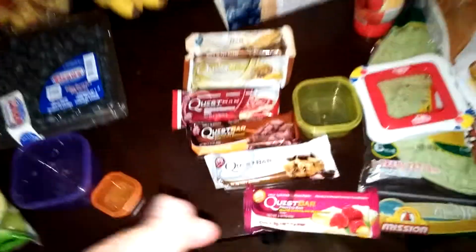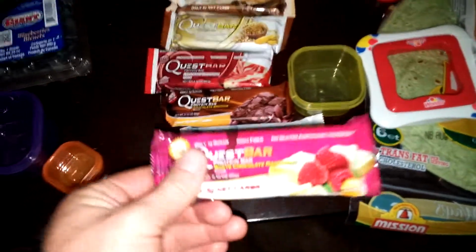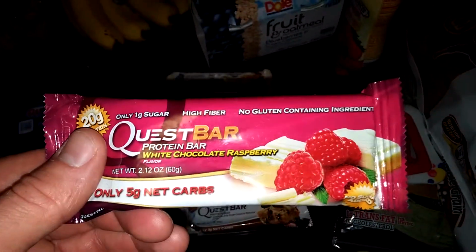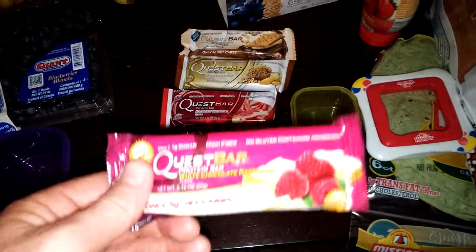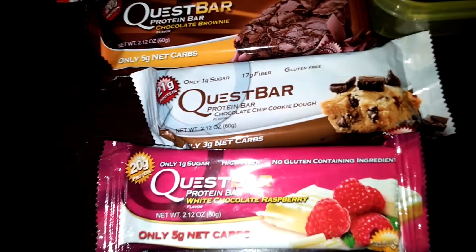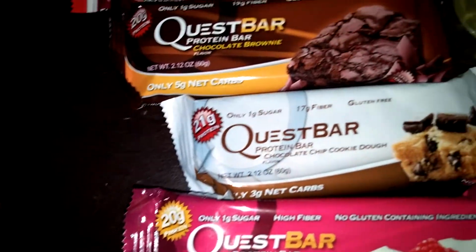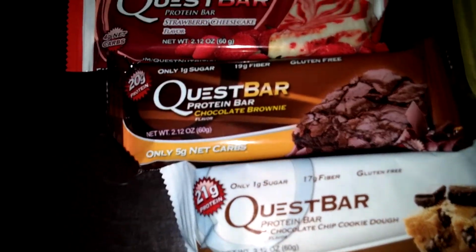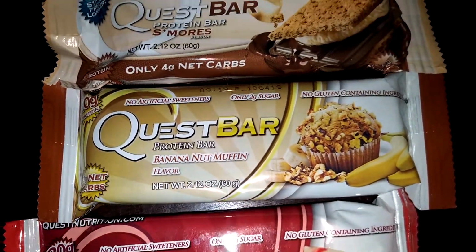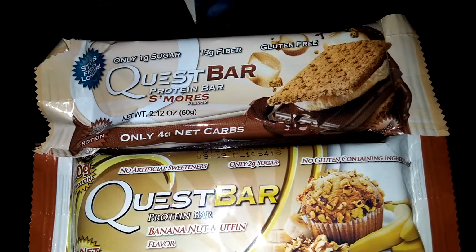And just some other things, like usually we don't get these Quest bars. To me, these are about the best protein type bars you can buy. They're a little spendier, but we like to have them kind of as a treat when we go on trips and things like that. So we have different ones. There's the white chocolate raspberry, the cookie dough, chocolate brownie, strawberry cheesecake, banana nut muffin, and the s'mores.